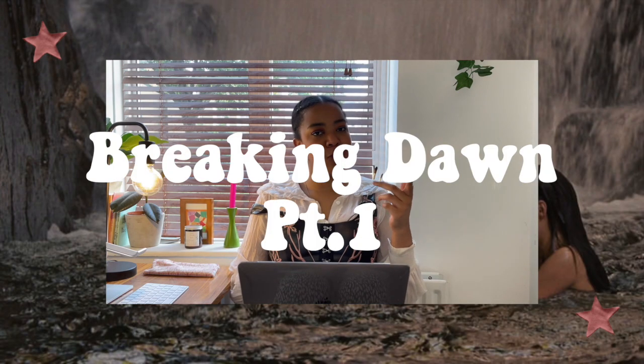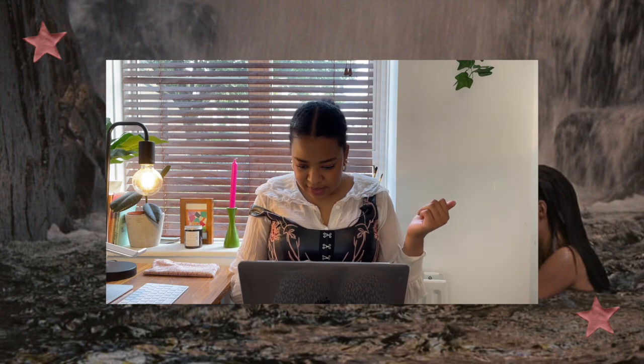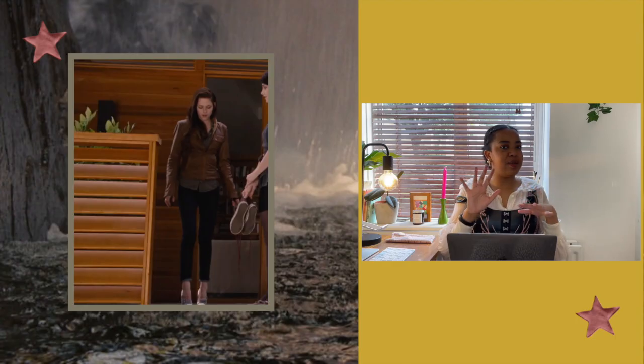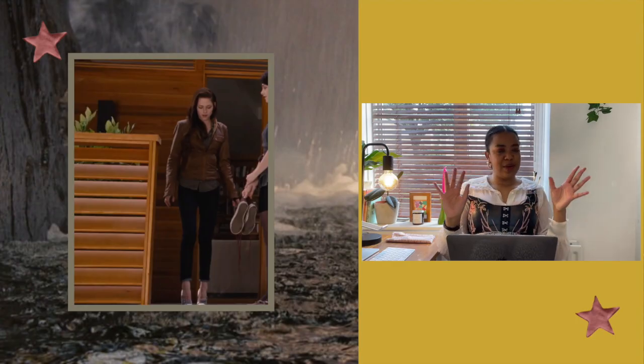Okay, we're at Breaking Dawn part 1. Let's get into this. Yeah, get into it. I know this doesn't really count as an outfit because this is when Bella's trying on her wedding shoes, but imagine if the new costume designer was like, this will be Bella's first outfit, and just threw this in as her first look. Like, I'd respect it. It's camp, but it's also CGI baby bad.